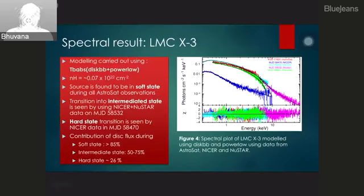And from the spectrum that I've plotted here, you can see the clear difference between the soft state and hard state spectrum. That is, the AstroSat ones, which are green and red, are plotted for soft state, and the blue, which is the NICER observation, is the hard state observation. We can clearly distinguish between these two states here.